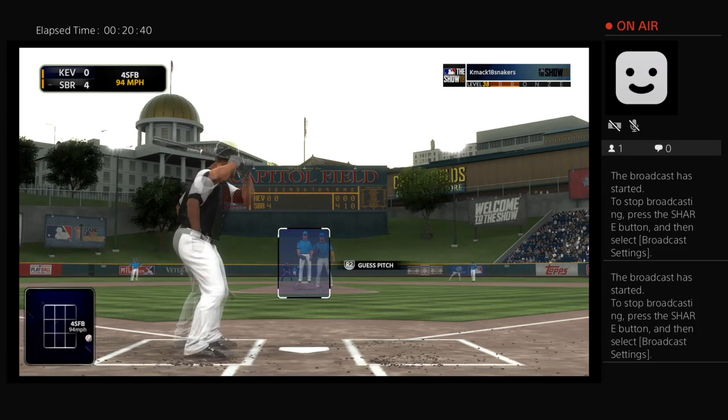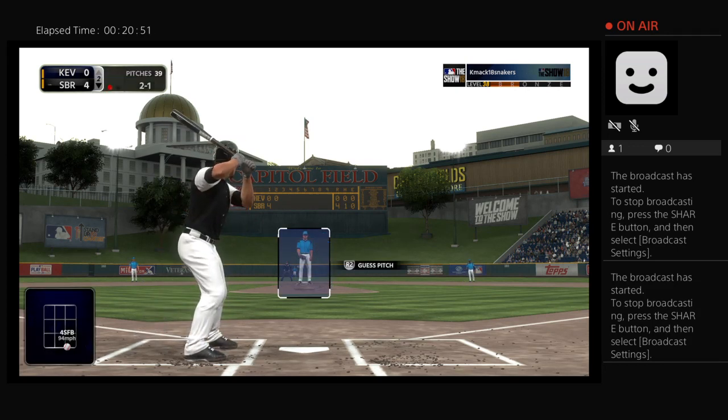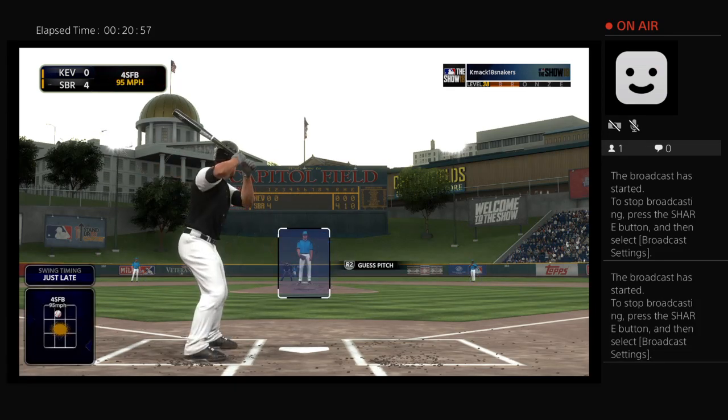And he won't bite at that one either. It's 2-0. This offense is absolutely feasting on these count leverage situations. If he's going to have any chance of feeling good about his effort tonight, this pitcher has got to get back in the strike zone. It's 2 balls and 2 strikes now.